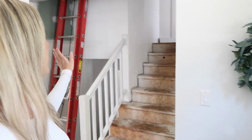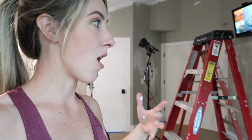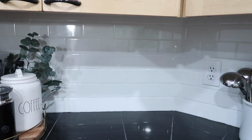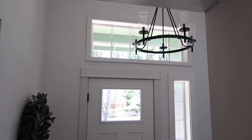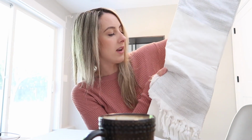Okay, so we have been doing a lot of patching and painting and fixing up of the house, not only redoing the kitchen and finally doing that backsplash, but my husband did some patching in the kids' bathroom and I got a new shower curtain. Finally, I found this one at Target in the Hearth and Hand line. I don't think it's a new one. I'll link this one down below, but I've got to put this up.